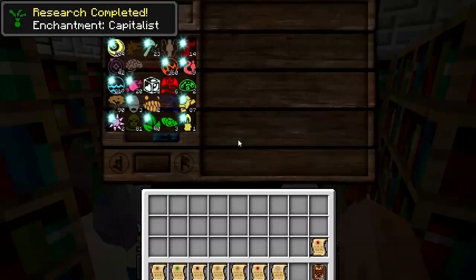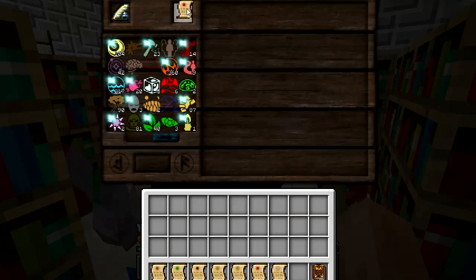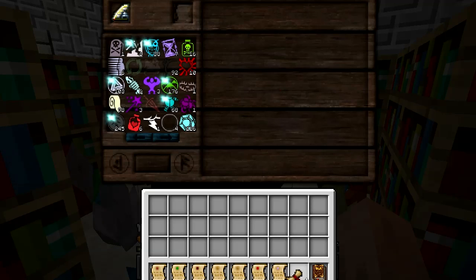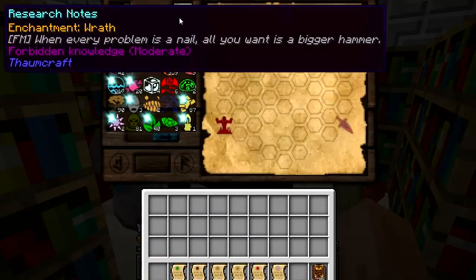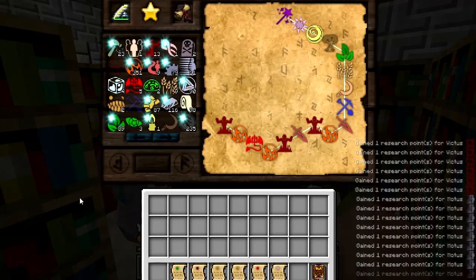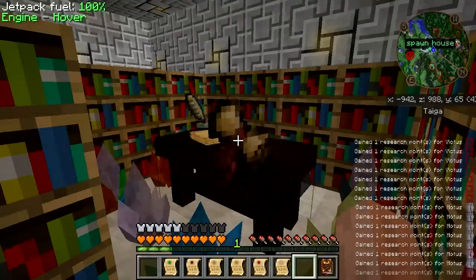Next, Enchantment Corrupting. And the solution for enchantment corruption. Enchantment wrath. When every problem is a nail, all you want is a bigger hammer. How true. And the solution I came up with for enchantment wrath. Whoops.